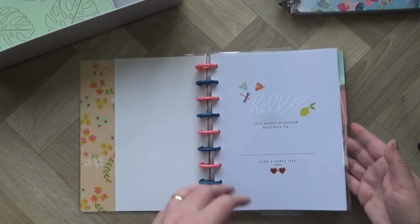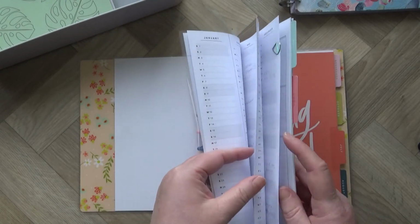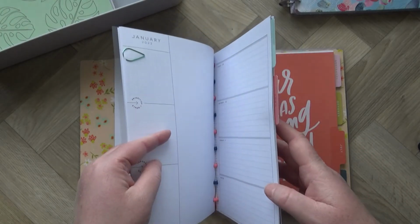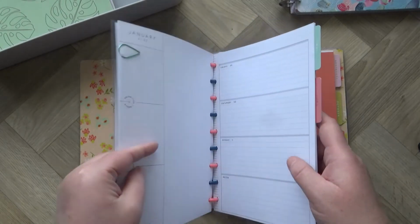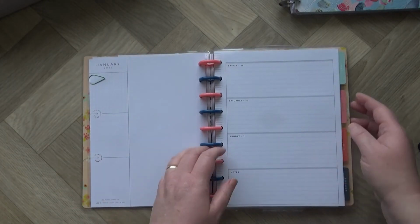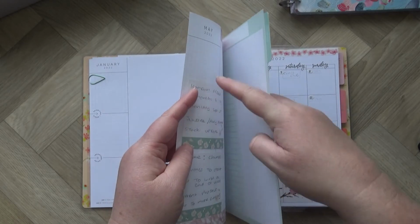I'm a total convert. So what I'm using with this, without hopefully giving too many spoilers, is at the front I've marked out in pencil what I'm going to do each week. And then that is what a month looks like. Oh, my box, right, there we go. That's what a month looks like. And on there I put post-it notes.